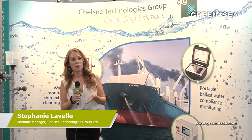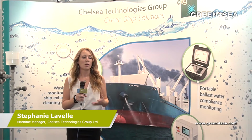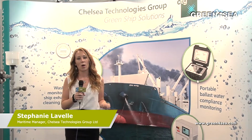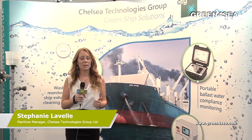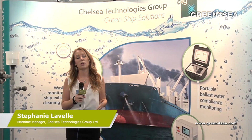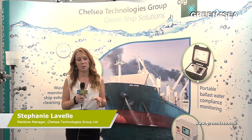We have two solutions for this that we have developed. We were funded by the US Coast Guard to develop a portable compliance device, so Port State Control can go on and do a spot analysis of a treatment system. The technology that we developed for this is so sensitive that we have been able to apply it to flowing water. So now we can provide an integrated solution with a ballast water treatment system as well.